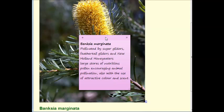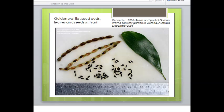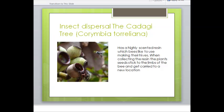Seed dispersal can also occur in many ways. Acacias, such as the golden wattle, encourage ants to disperse their seeds by offering nutritious aril attached to the seeds, which the ants carry away for food. The Kadagi tree instead offers a resin which bees like to use in their hives. When collecting the resin, the seed sticks to the bee and then later is scraped off.